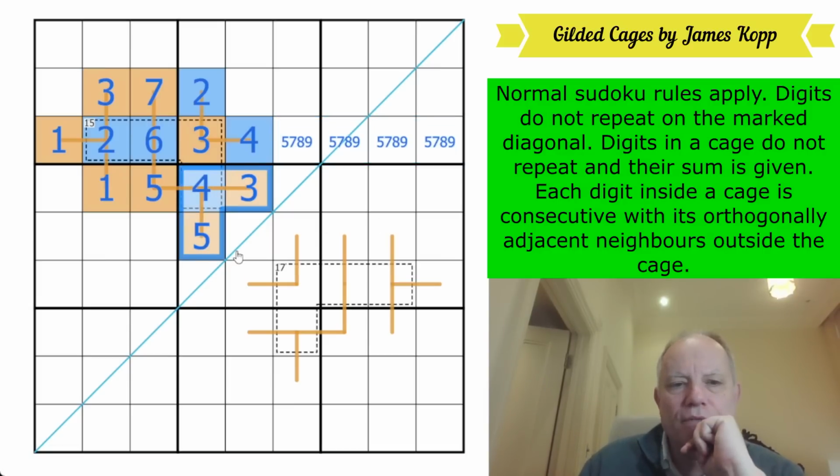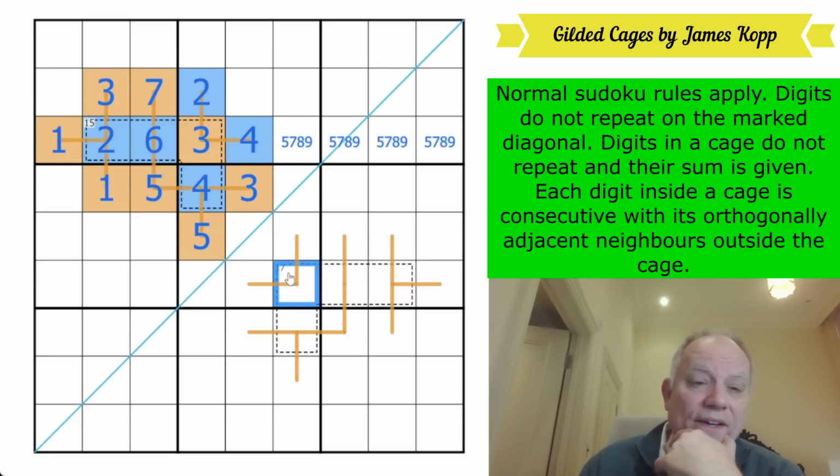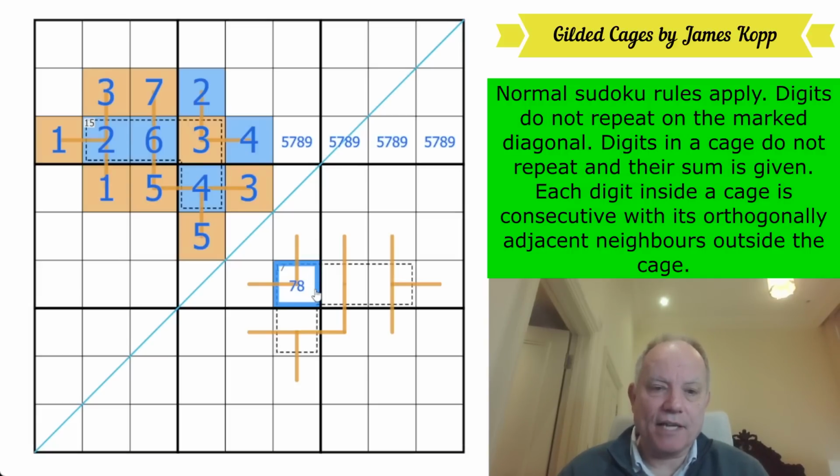Now, in the central box, we've got a 3, 4, 5. So what's this sequence? It's either 6, 7, 8 or 7, 8, 9. It's like a Renban element. So that is 7 or 8 in the middle of it. Now, the only digits we can use to fill these cells are 2, 3, 4, 5, 6, 7, 8. What are the possibilities? I might use this little segment as an aide-memoire area. I don't know how many we're going to need, but we've either got a 7 or an 8 in it.